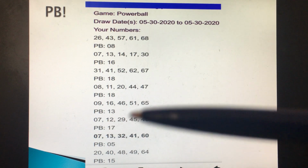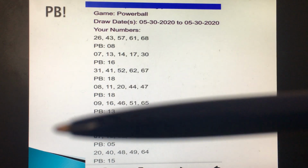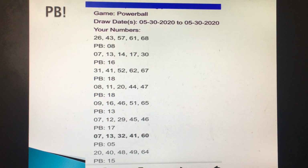Once again, 7, 13, 32. I'm going to write down 7, 13, 32, 41, 60, and 05. That's what he played. I'm looking at this line because this line hit 4 numbers. As you can see, now look at the Powerball 05. He got my 05 Powerball without looking at my list.